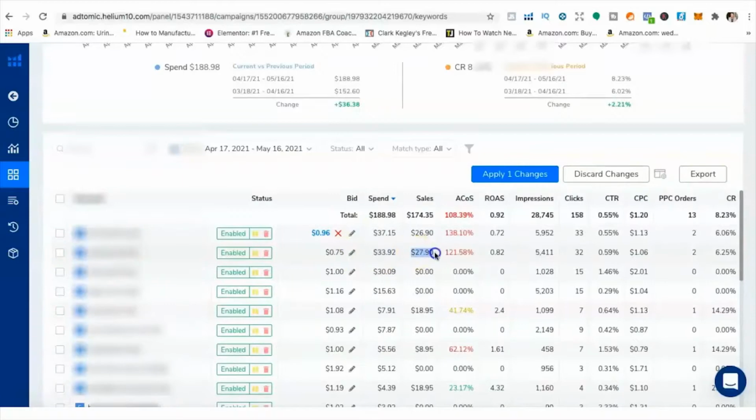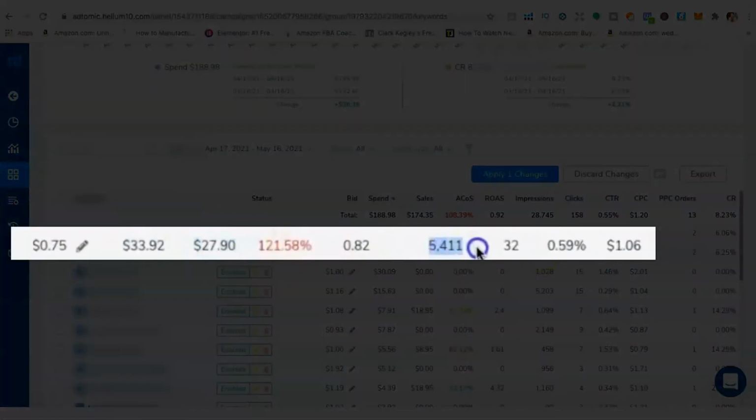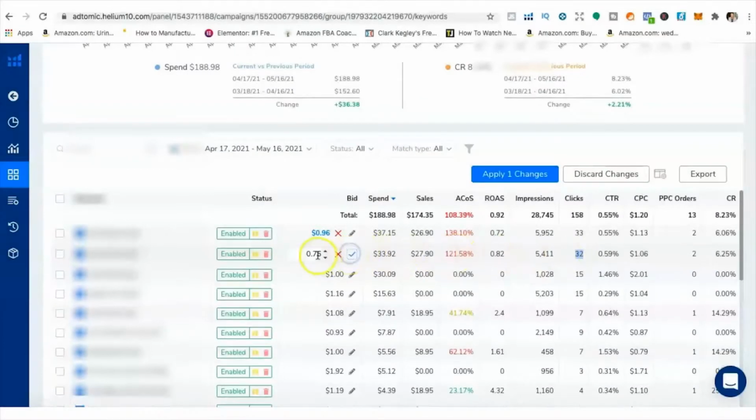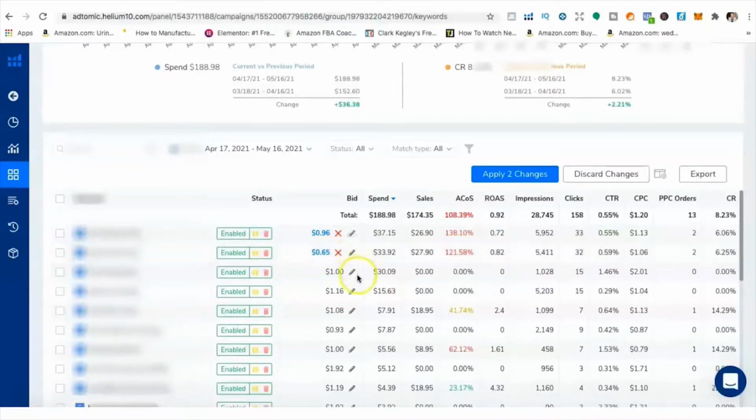The next keyword has 33 spend, 27 in sales, 121 ACOS, 32 clicks. This bid is also going to get cut by 20 or 30% because of such a high ACOS. It doesn't have enough clicks, guys, though, for me to shut it off. I need 10 clicks or more to make that call.